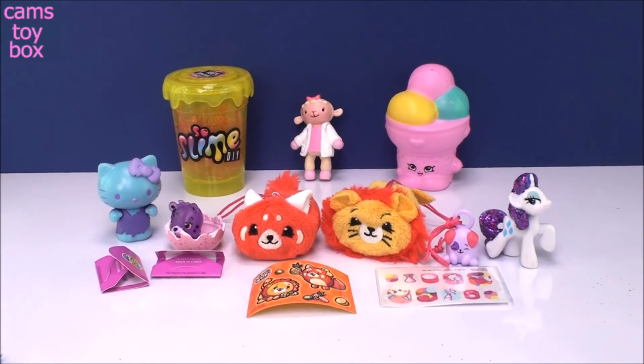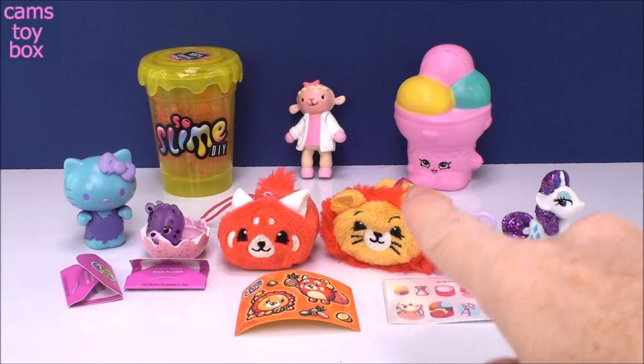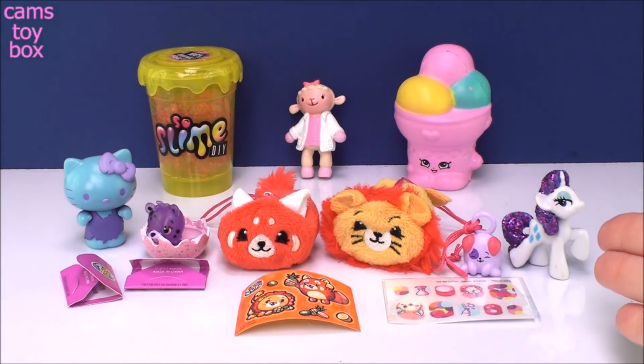All right, guys, well, I had a ton of fun with this video today. Super excited that I got new Pikmi Pop characters to add to my collection. I'm in love with the Rarity figure. How gorgeous was that? And the slime was a ton of fun, too.